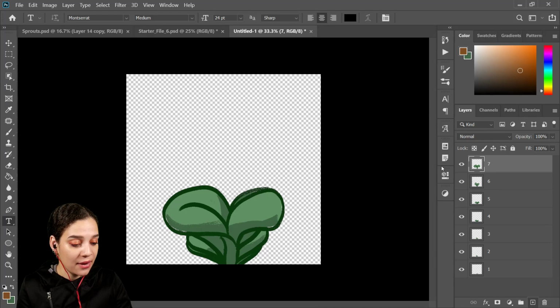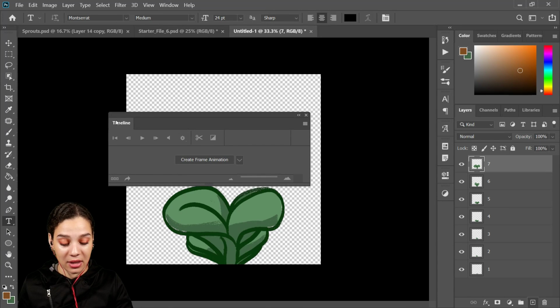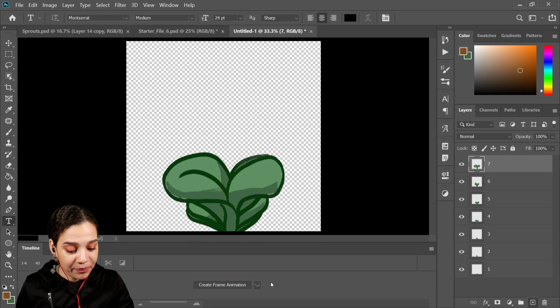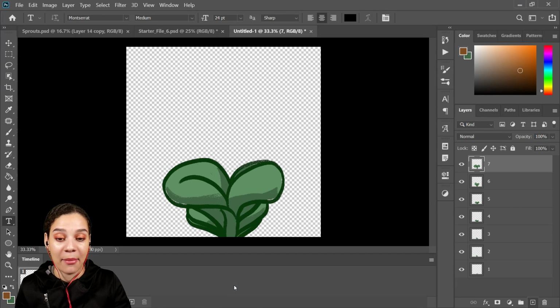So now that I have all of my layers organized and placed where I want, I'm going to come up to Window. I'm going to scroll down until I see Timeline, and I'm going to click Timeline. And I prefer to drag my Photoshop Timeline window to the bottom there to just keep it away from the edges of my workspace. And I'm going to hit Create Frame Animation. Now, if you don't see Create Frame Animation, it's probably because Create Video Timeline is selected, and all you have to do is hit this little drop-down bracket arrow to make sure you select Create Frame Animation, and then go ahead and click that button.